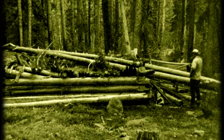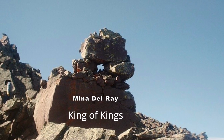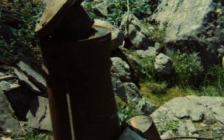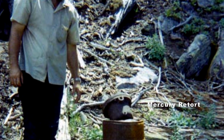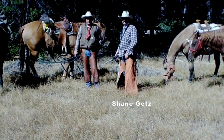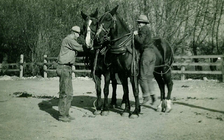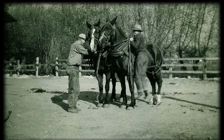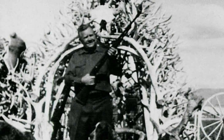This is the Hathebruck cabin as it appeared in 1968. The retort was used to separate the gold from the mercury. Few pictures of Bill Mangum, who was the source that brought me to the Granddaddy Basin.